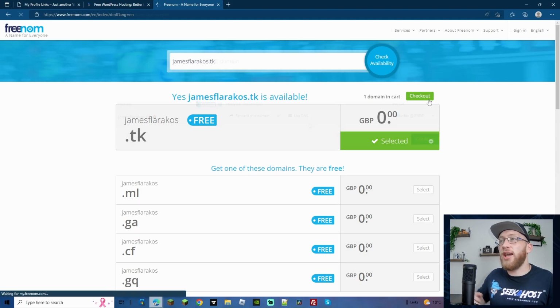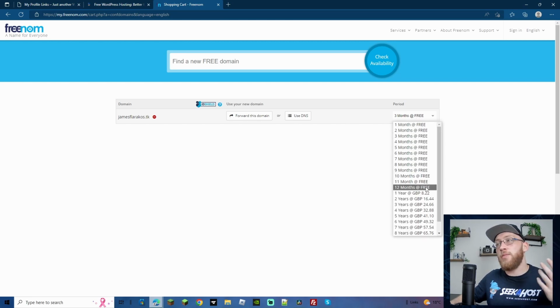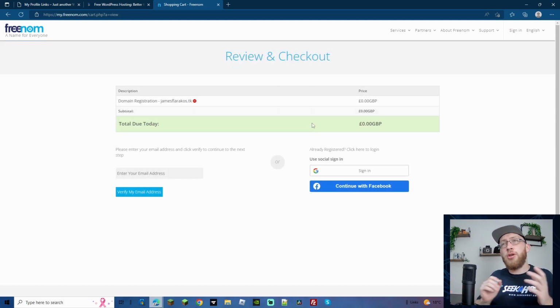Then go ahead to checkout. The checkout process is extremely easy. If you're just going to be connecting this to the free WordPress, we don't have to worry about the DNS forwarding the domain. We just have to select the maximum time period that is for free. Of course, if you do want to pay, it's a little bit more, but we're going to go for the 12 months for free for this domain and simply continue. As you can see, totals due, no card details needed, so you've got your domain up and running.